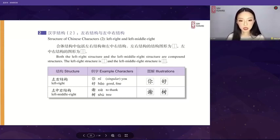Now let's move on to the next part, which is the last part, the structure of the Chinese characters. Left, right, and left, middle, right. In compound characters, we will have several radicals. And that's why we will see there are many constructions, the structure of different kinds. First one is left, right. It is really easy.